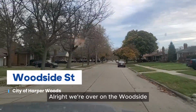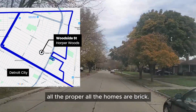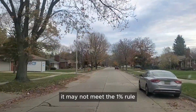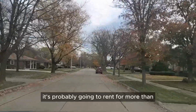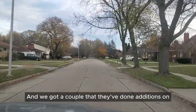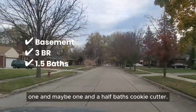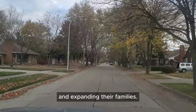All right, we're over on Woodside, which is actually east of Beaconsfield, and as you can see here, all the homes are brick. So again, these are going to be more expensive. They may not be affordable as a rental. It may not meet the 1% rule, but if you can pick it up for the right price from a motivated seller, it's probably going to rent for more than the frame houses that we've seen. We've got a couple that they've done additions on with second stories, but they're mostly ranches also. They're going to have basements and the standard 3 bedrooms, 1 and maybe 1.5 baths, cookie cutter, built in the 50s and 60s for the GIs coming home from World War II and expanding their families.